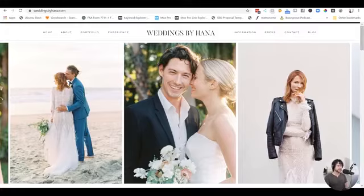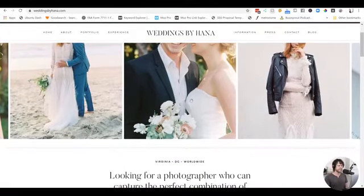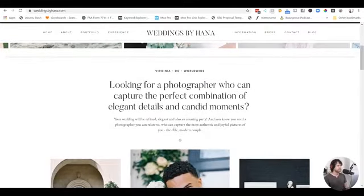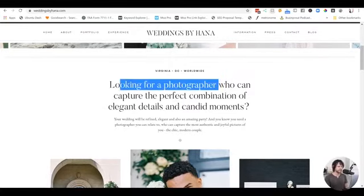Okay, so for instance, a lot of websites will have a little arrow thing with "scroll down." I actually think that's fantastic because, again, the more comfortable they feel, the more likely they are to continue clicking around. So having something simple like that just to direct them to the next step is really valuable, right? And so this is great. "Looking for a photographer who can capture the perfect combination. Elegant details, candid moments." You're speaking to your ideal client.